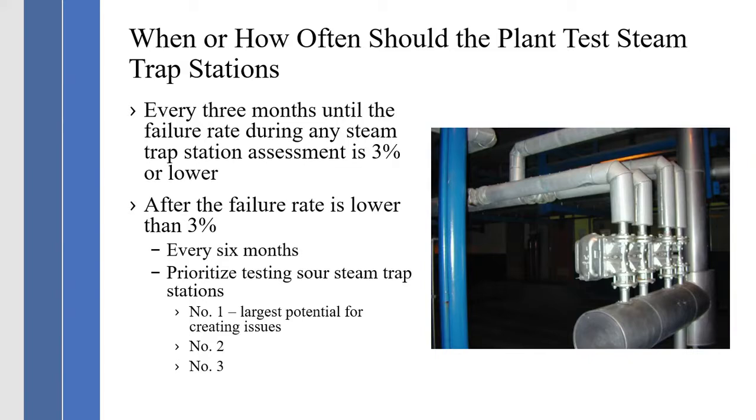The question comes up, when or how often should the plant test the steam trap stations? Every 3 months until the failure rate during any steam trap station assessment is 3% or lower. Today, we should not have any steam trap survey or assessment to have a failure rate above 3%. After the failure rate is lowered to 3%, test every 6 months. Next is prioritize testing your steam trap stations. Number one, largest potential for creating issues. So if I have a reactor, I want proper drainage, that would be considered priority number one.